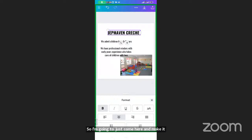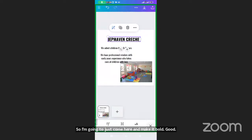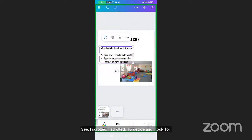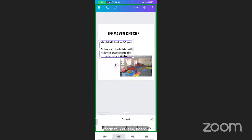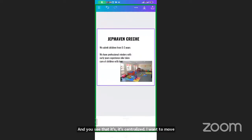Great. So what did I do? I scrolled to the side and I looked for formats. You see, bold. Now, that same format, I'm going to use it to edit this again. Tap on format, and you see that it's centered. I want to move it to the left. So I move it to the left. Great. So this is what I want.